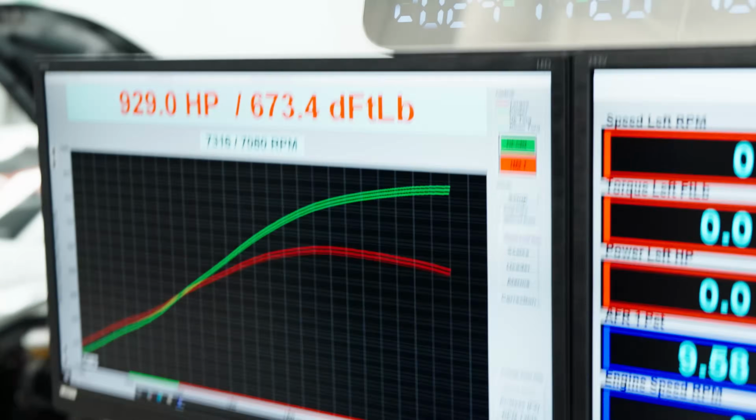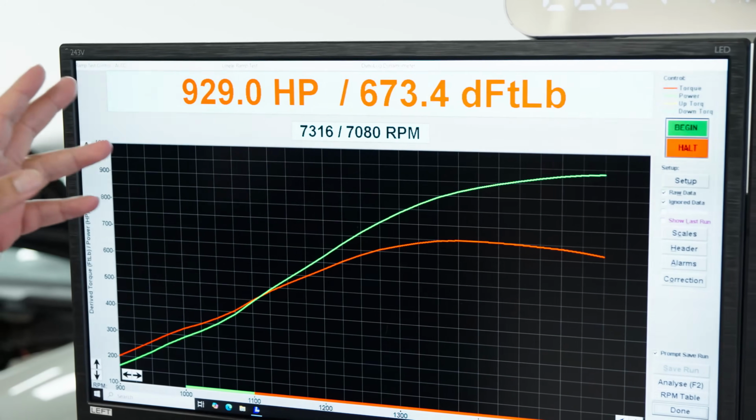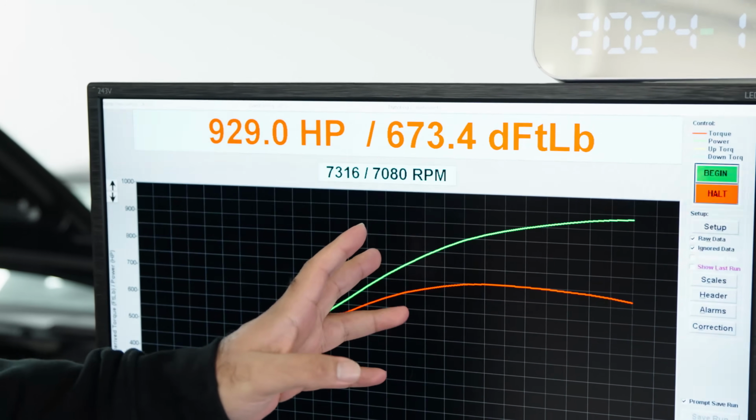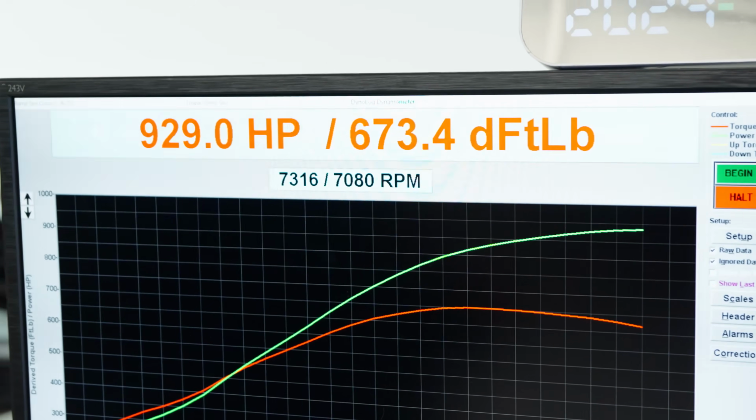So guys, the 992 ES900 lightweight package is complete and it's made some insane numbers. It made 929 horsepower at the wheels and 673 foot-pound of torque, and you can see that power delivery is absolutely insane, and that torque is nice and flat there as well. So that's again going to translate to being a very fast car.